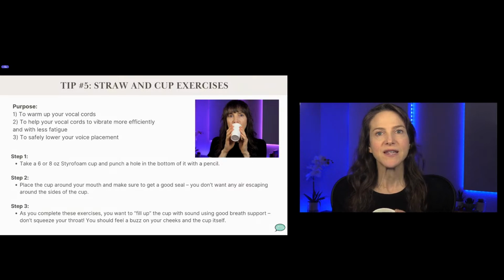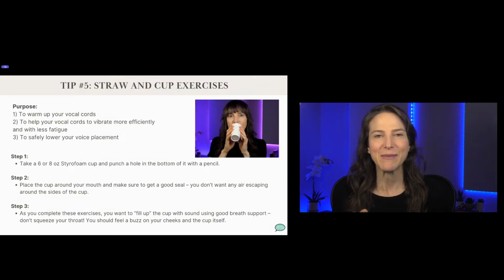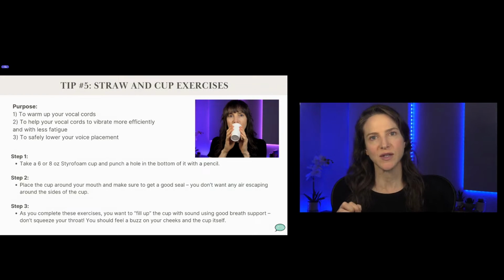So the purpose of this exercise, there's three main purposes, and they are the same as the others. To warm up your vocal cords, to help your vocal cords vibrate more efficiently and with less fatigue, and most importantly, to help to safely lower your voice placement.